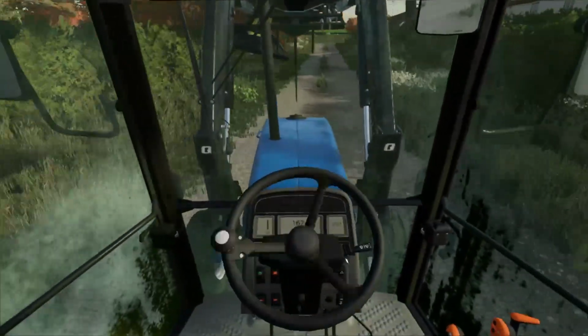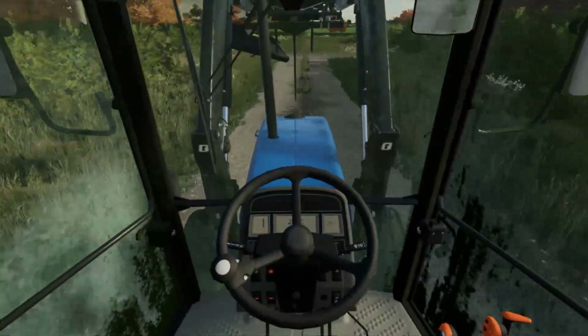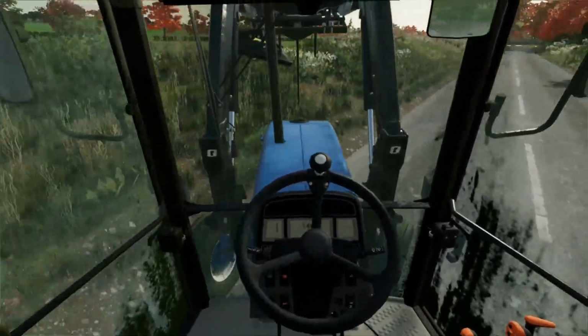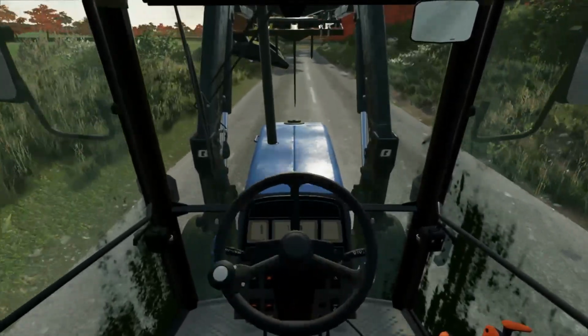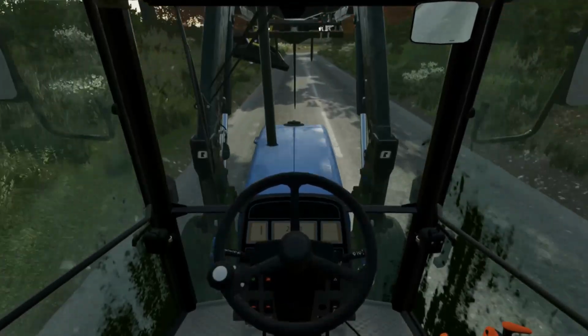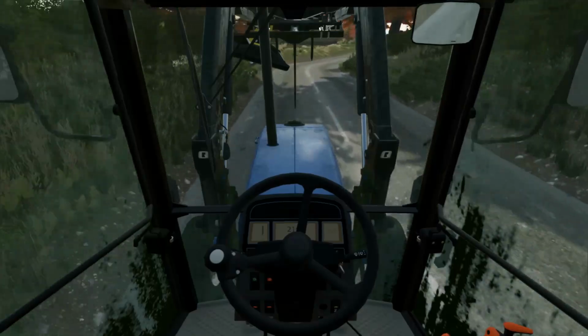Okay then, that's everything. Oh, Jesus Christ. The dealership have said if I can get it there, then they will give me a replacement tractor. So what I need to do is slowly but surely drag it all the way up there. This is going to be a nightmare for me.